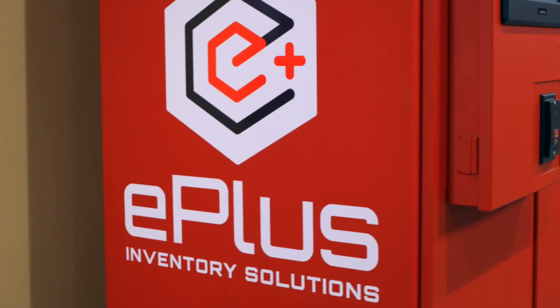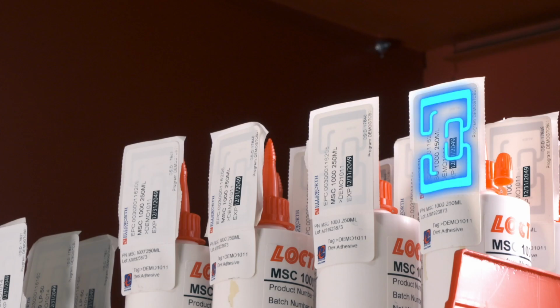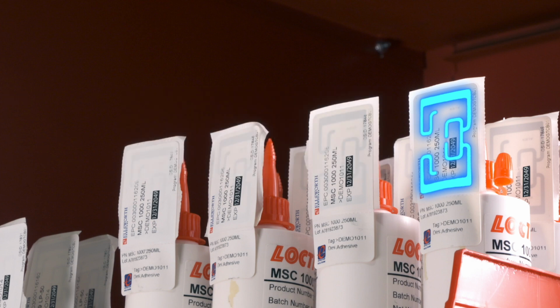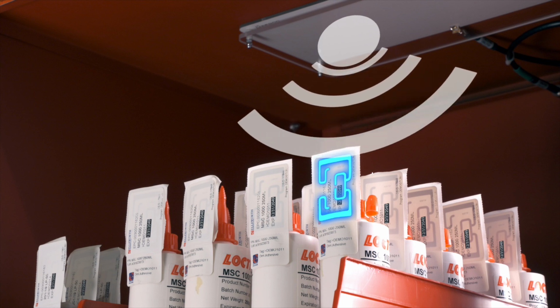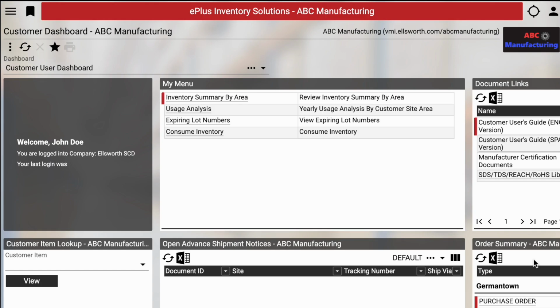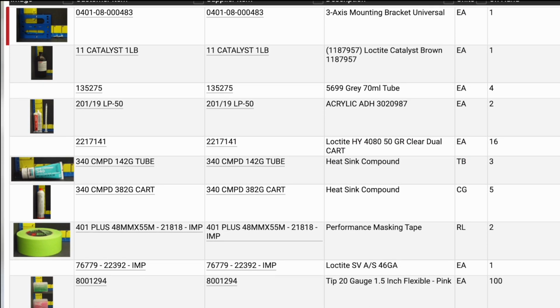Here's how it works. Materials are stored securely in the cabinet. Each item is tagged with electronically stored information such as part number, lot number, shelf life information, and a unique serial number. Radio frequency identification, also known as RFID, is used to monitor the products in the cabinet. Stock levels are sent to TrackPoint, giving you an accurate snapshot of your inventory in real time.